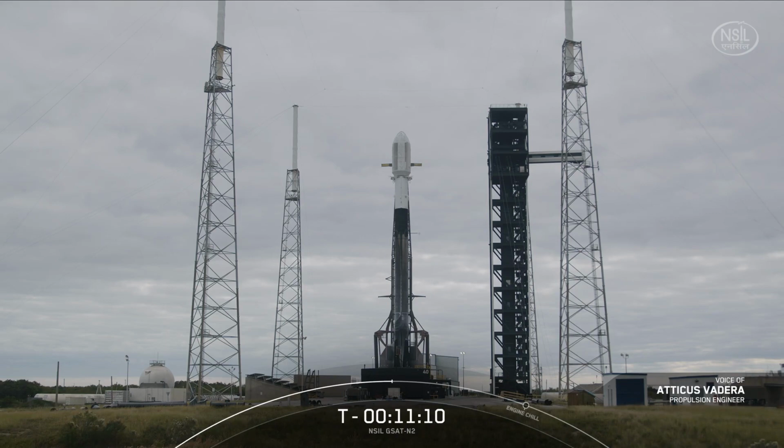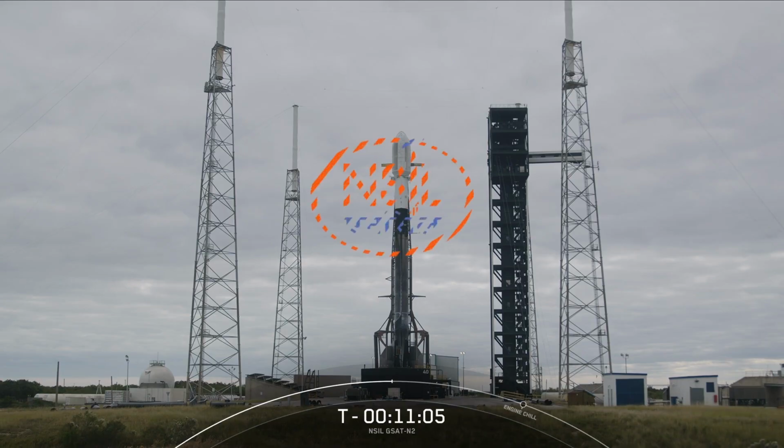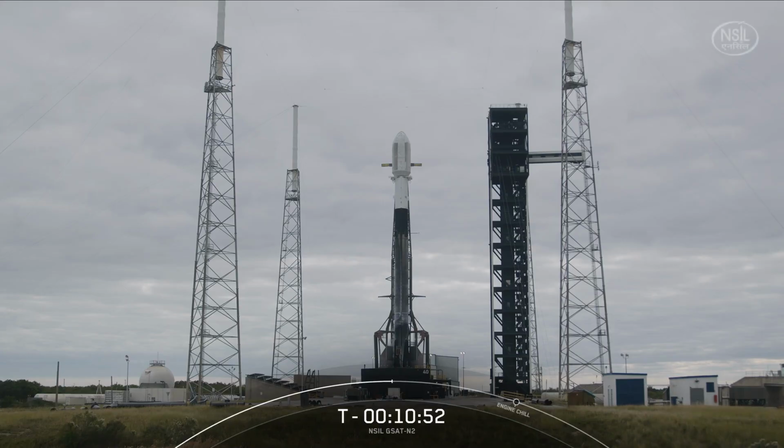Today we will be delivering the GSAT-N2 satellite to a geosynchronous transfer orbit on behalf of the New Space India Limited, or NSIL, which is the commercial arm of the Indian Space Research Organization, otherwise known as ISRO. The GSAT-N2 mission is NSIL's second demand-driven communication satellite that is the highest capacity unit ever built by ISRO. The capacity GSAT-N2 is bringing online will play a key role in bridging digital divides in India, particularly in unconnected regions, including the Andaman and Nicobar, as well as Lakshadweep Islands.